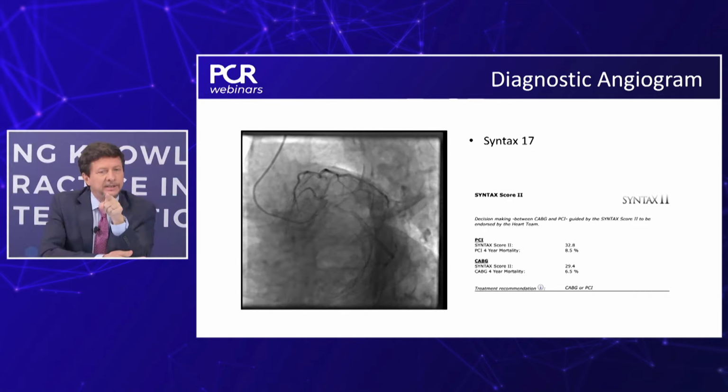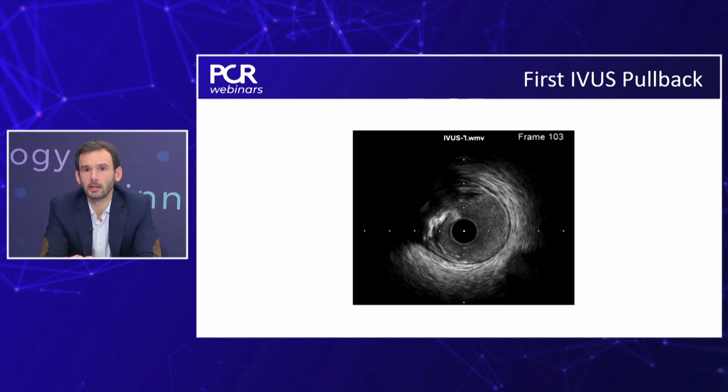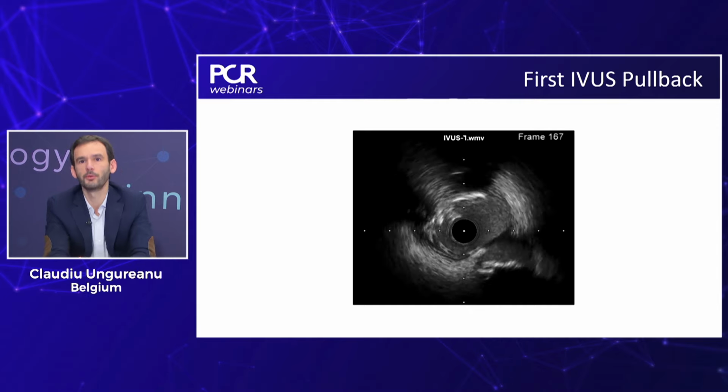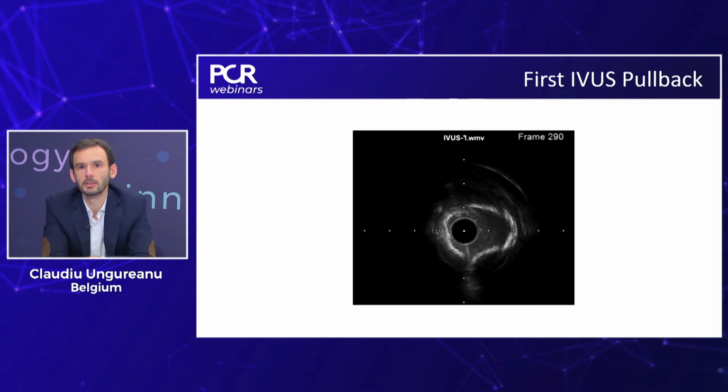Okay, so you did intravascular imaging on that? Yes, exactly. In the next slide, you can appreciate the pullback of the IVUS. I will describe this pullback starting with the mid-distal LAD, where you can see really different distribution of calcium.